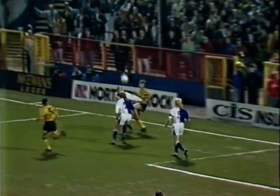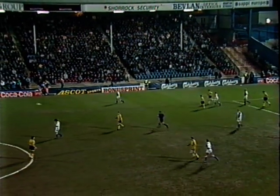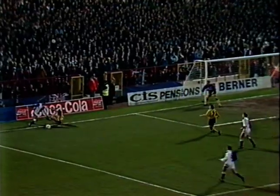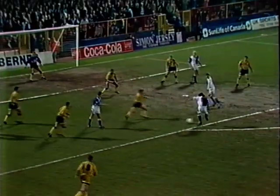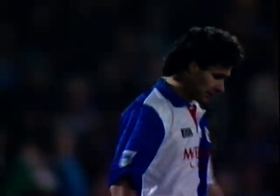Just about cleared by Berg, and in the end what looked a promising moment for Sheffield Wednesday comes to nothing. Newell, and he's done well on the byline, but the final cross not quite so good, but there's still danger here. Wegley doing well, and in the end actually could have done even better, and he knows it. Roy Wegley's skill and close control set him up nicely then, but the final shot, Jack, not too impressive.